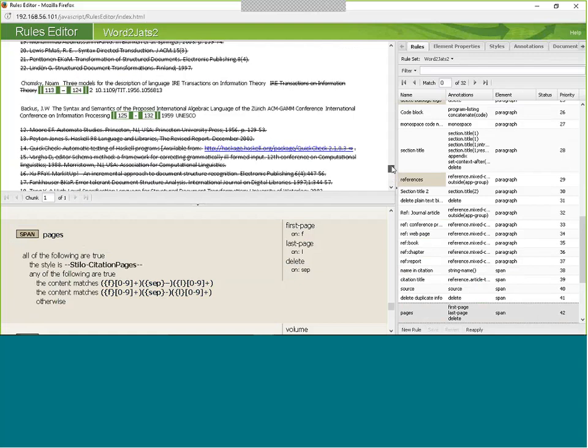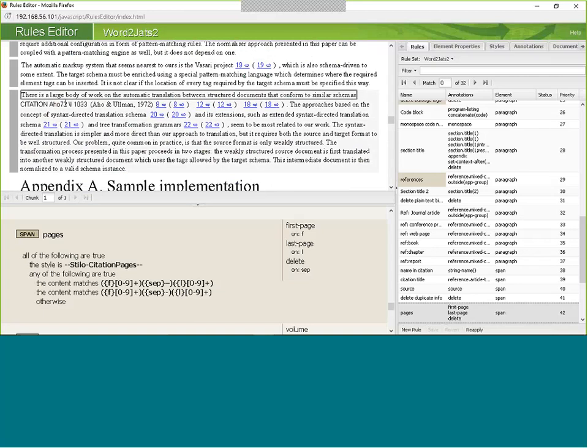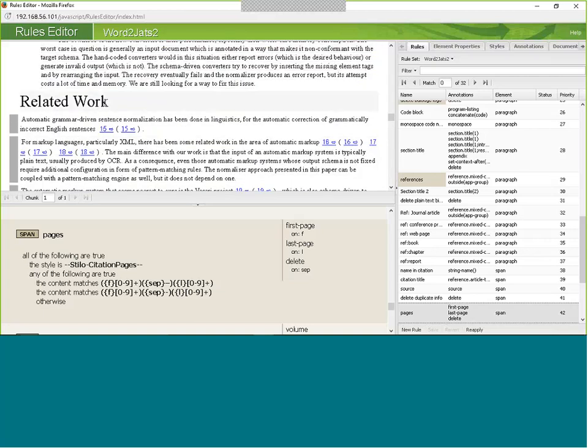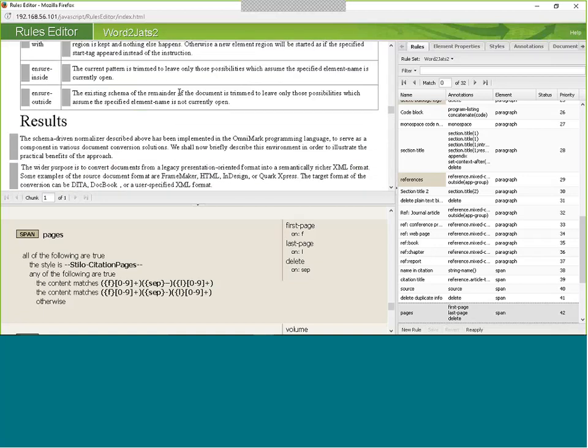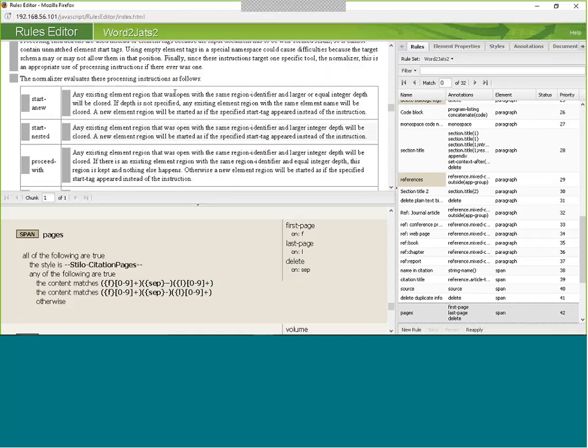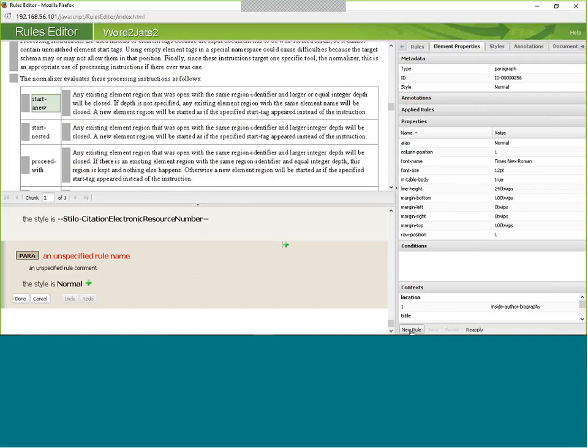So if I wanted to make another rule or change a rule at all, I could pick out a piece of text, see if I can find anything interesting, but I think we've done them all actually. I could pick out a piece of text here, and maybe I want to do something special with this. Selected the text. I hit New Rule. I can make a new rule right here.